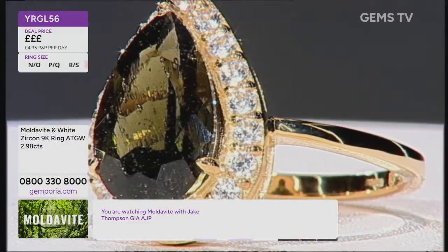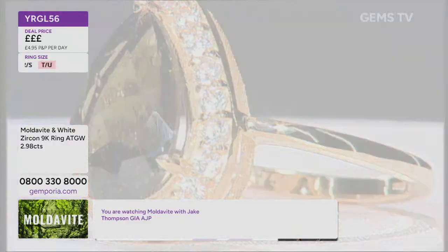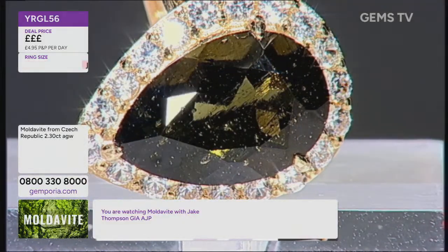And I love it. In terms of gem, we're going right back up in size. But look at the quality of those inclusions.